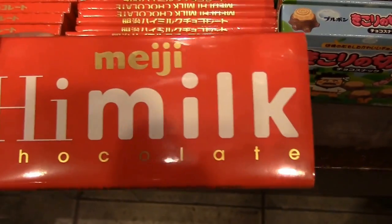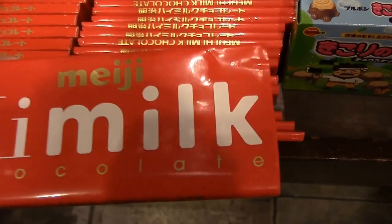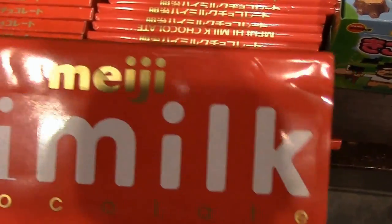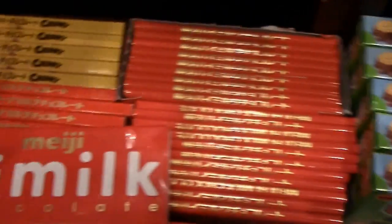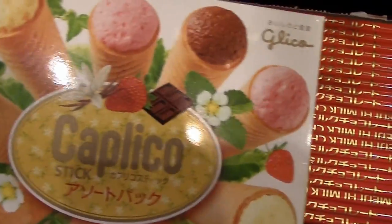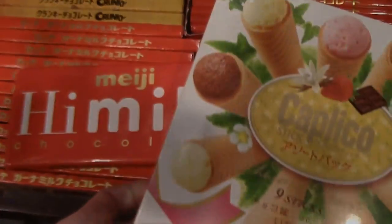Okay, you guys know that I love chocolate. I am going to get this chocolate bar from this store. I'm still in Japan, so I'm going to get this chocolate right here, and another kind of chocolate, but I'm not sure. It's kind of a toss-up between this chocolate here or these little sticks that have different fillings on the inside. I think I'm going to get this one right here. Just got to try some new things from Japan, so I'm gonna get these two.